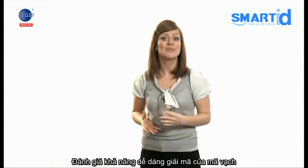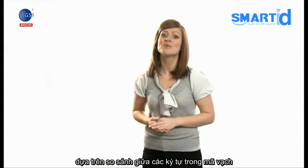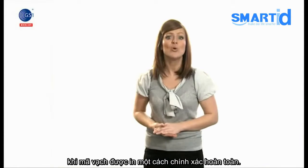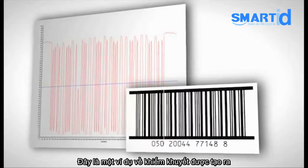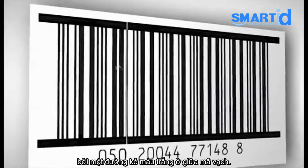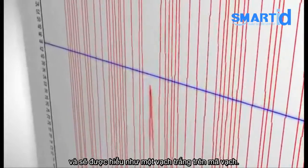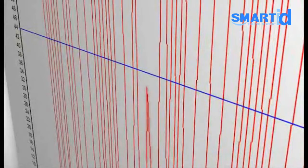Decodability, an assessment of how easily decodable the barcode is based on a comparison between each individual character in the barcode and a perfect example of the same character in which all of the widths are exactly correct relative to each other. Here's an example of a defect caused by a thin white line down the centre of a printed bar. You can see that if it were high enough, it would touch the global threshold, shown at the blue line, and create the impression of a thin background space down the centre of the bar.